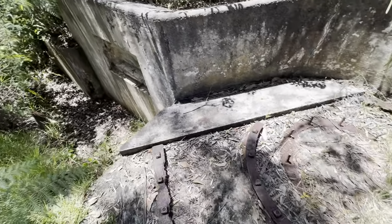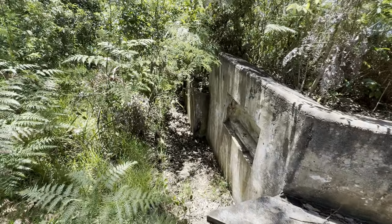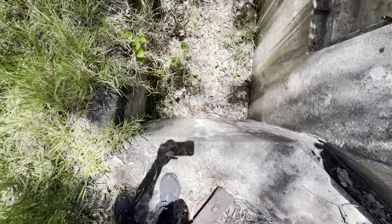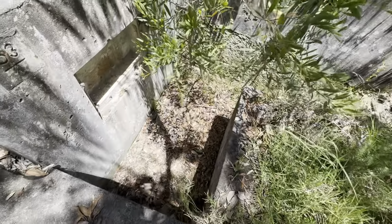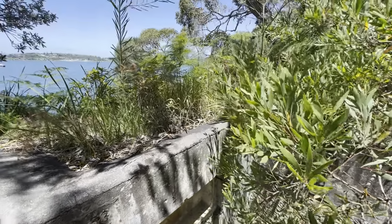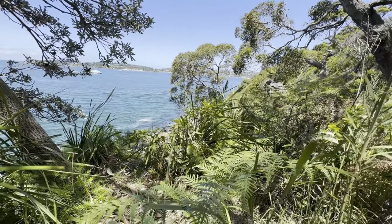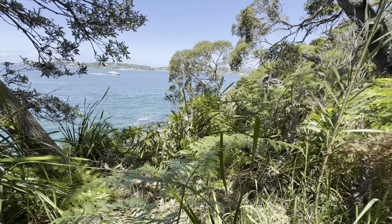Found another gun placement here. There were like little ramps and things like that heading down, and I thought there was actually a door on the other side, but there's not, and the same for here as well. But there's nothing on the other side. Actually trying to find these little openings on the cliff face, which actually could be down there. I'm just trying to figure out exactly where they are and see if we can get down to them or not.